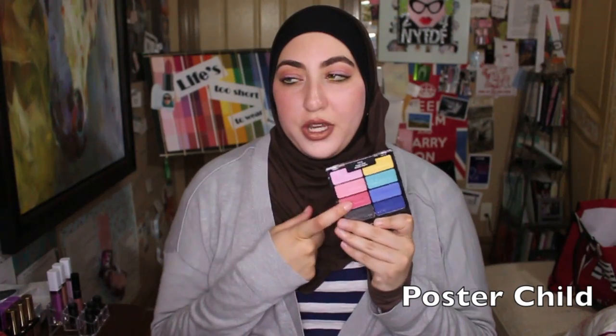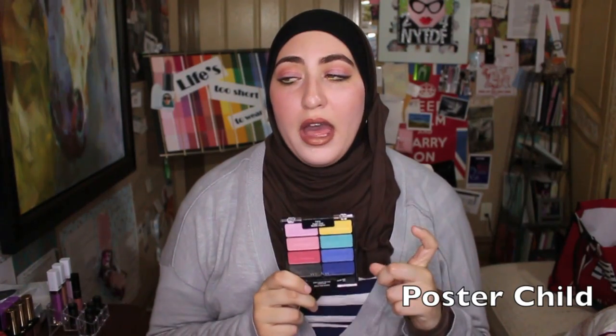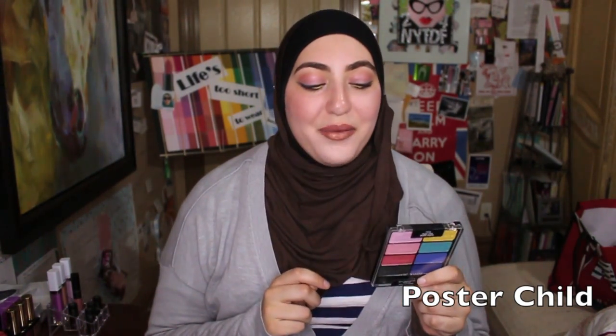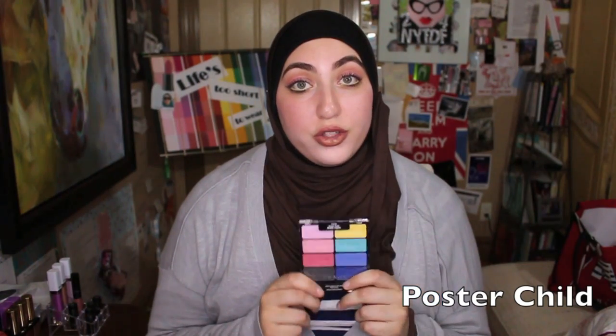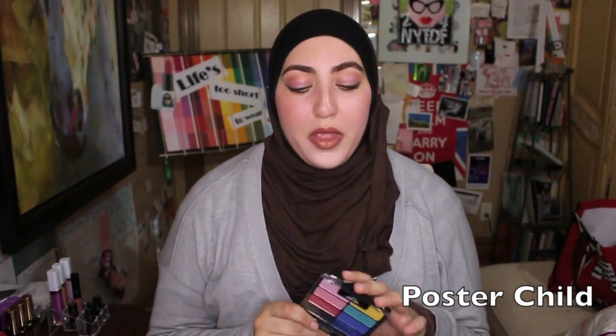So yeah, that's the Poster Child palette, which has definitely been one of my favorites to play with, just because you guys know how I like color. I would say if you're scared of color, this is not a good place to start, because the colors are all super pigmented. So this is not your best bet if you're color shy.